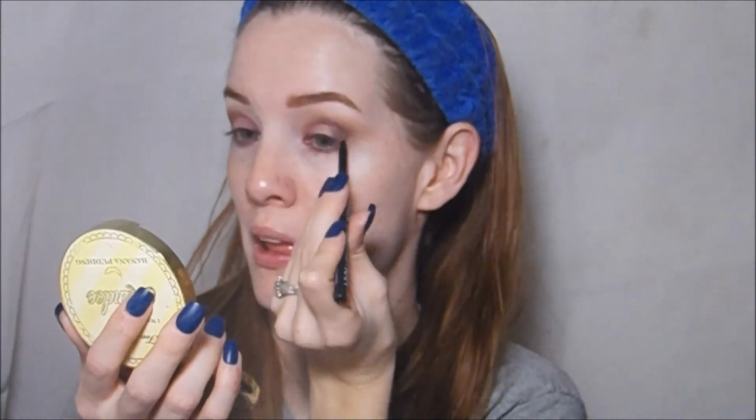Okay, now I'm going to take my NYX retractable liner and we're going to smoke this out into a wing like I always do. So let's try not to poke out an eye. And here's where I go really wrong, I'm sure. And I'm going to smudge that out with my Morphe M408 smudger brush.